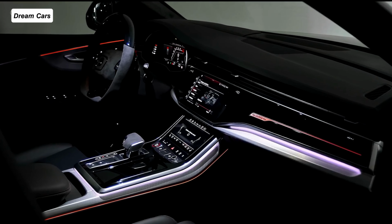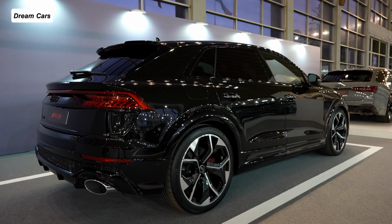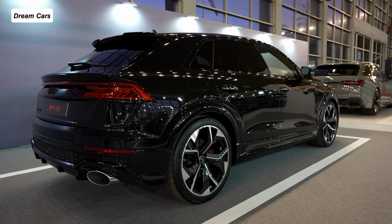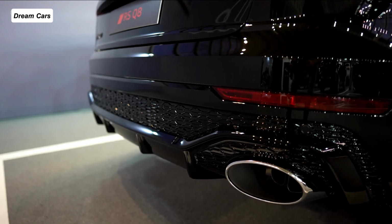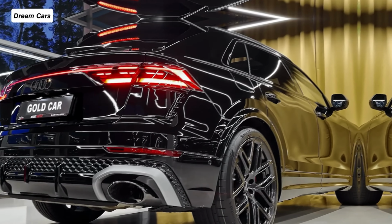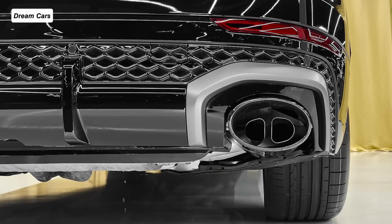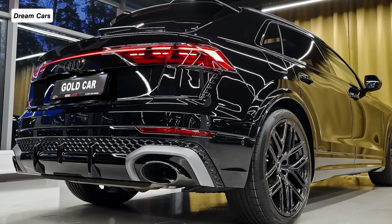The RS Q8 is equipped with a Bang & Olufsen sound system, providing incredible audio quality that will make any drive feel like a concert on wheels. Plus, with features like wireless Apple CarPlay and Android Auto, you'll stay connected no matter where you go. The interior also includes high-end materials like leather upholstery, ambient lighting, and plenty of tech options that elevate the driving experience, whether you're in the driver's seat or relaxing as a passenger.